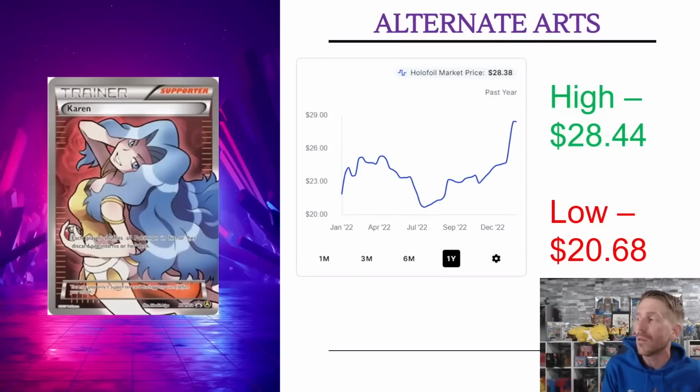It hit a one-year low in July of $20.68. You can see it's gained about 40%, so it's had a really good run over the last 6 months or so. It started to climb in September, leveled off a little bit until November, and then really saw a spike right around the same time that we saw a lot of those other alternate arts spiking. It jumped all the way up to $28.44. It's sitting currently at $28.38. That's just off of its one-year high.